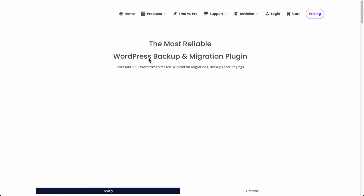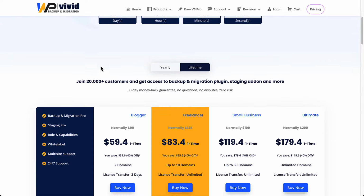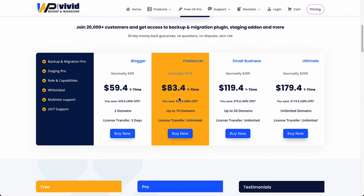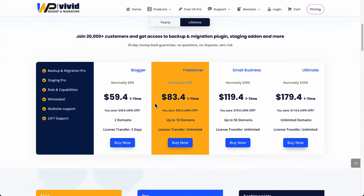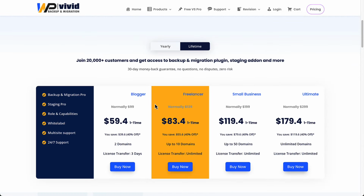WP Vivid has lifetime bundles. You have 2 sites for $60, 10 sites for $83.40, 50 sites for $120.40, and unlimited sites for $179.40. That's incredibly attractive pricing. It has backup and migration. There are staging features, supports multi-site, and it works with a large number of cloud storage options. This is not a Wow and Pop plugin. This is a plugin for getting the job done.